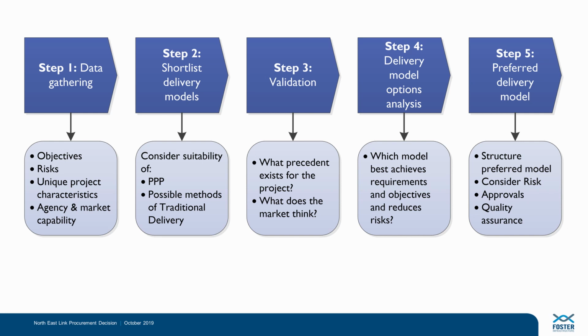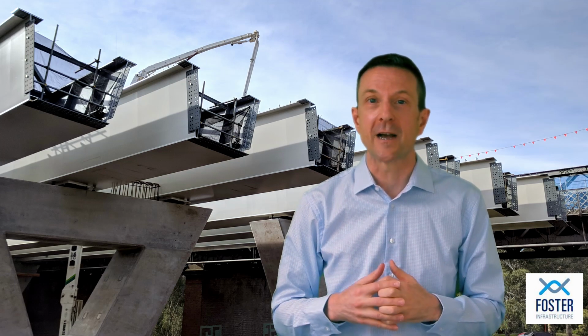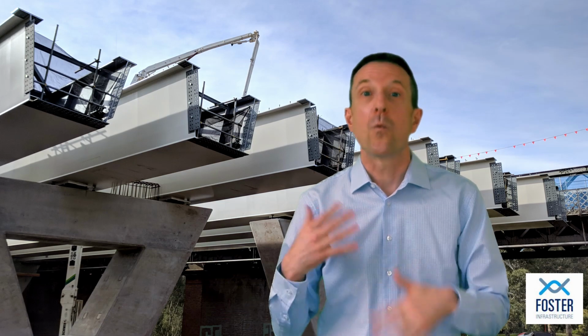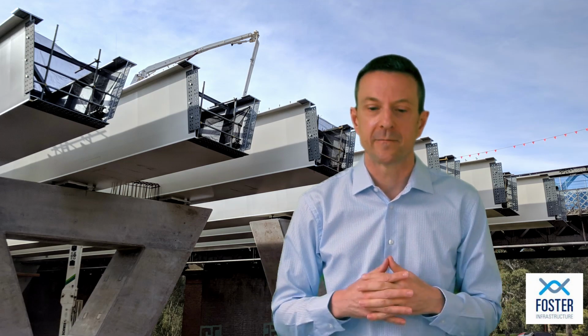So there might be one or more different forms of PPP that might be suitable for the project. There might also be 1 or 2 or 3 or 4 different forms of traditional contract that might be suitable. It's not just a choice of a PPP versus a traditional delivery. Step 3 is what the guidance refers to as validation. I tend to think about it more as detailed research, a detailed investigation of how these shortlisted procurement models have been used in the past, in this sector, in different sectors, what have been the issues, what have been the benefits, and how might they relate to the current project under consideration.